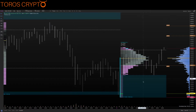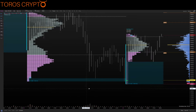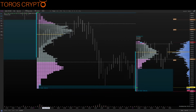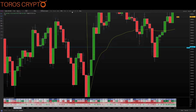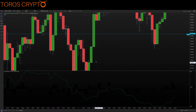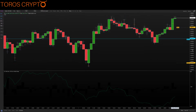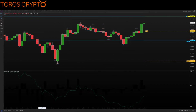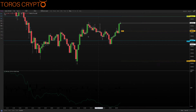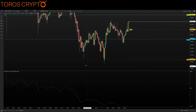So if I just go on to EXO, and let's have a look at this. So go on to my simple 15-minute chart. Let's remove all of this. Zoom it out a little bit. And you can see on the 15 minutes, we did have, in fact, we've had it again on this low here. So this is looking really nice for a bigger move up right now.